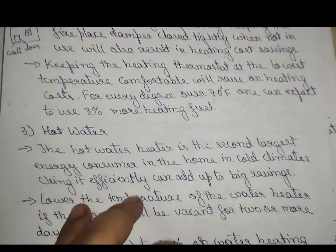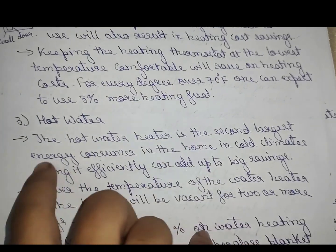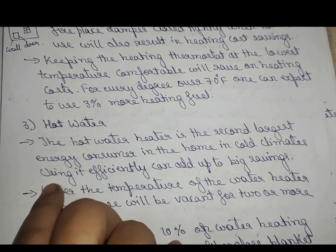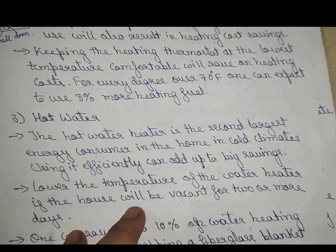So next is hot water. Hot water is the second largest energy consumer in the home in cold climates. Using it efficiently can add up to big savings.